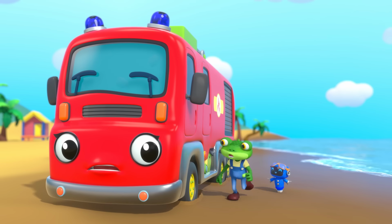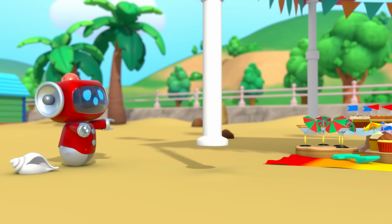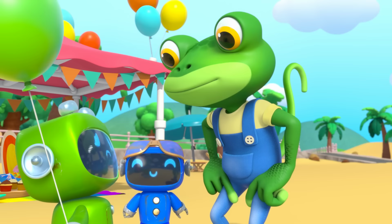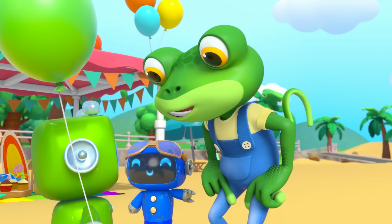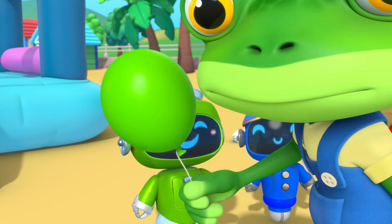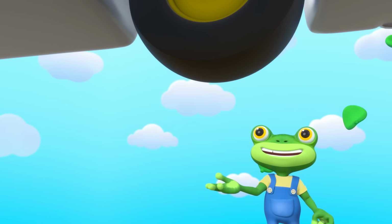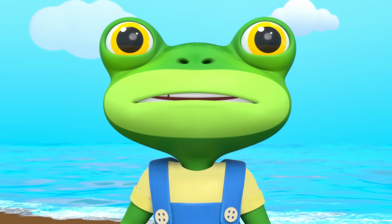We'll get you out somehow, Fiona. Aha! We can lift her out with all of your balloons, Green. I know you love your balloons, but Fiona really needs them. Can we use them, please? It's working! It's working! Uh-oh! It's working too well! She's flying off!